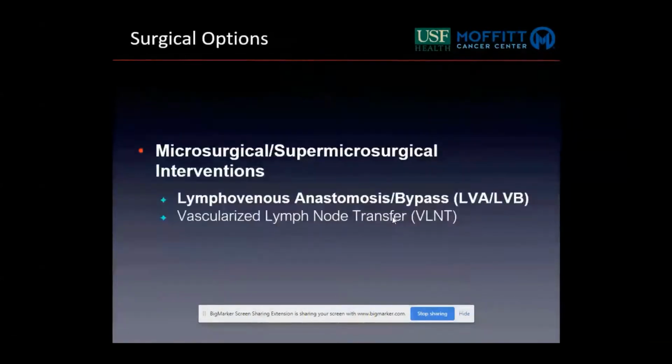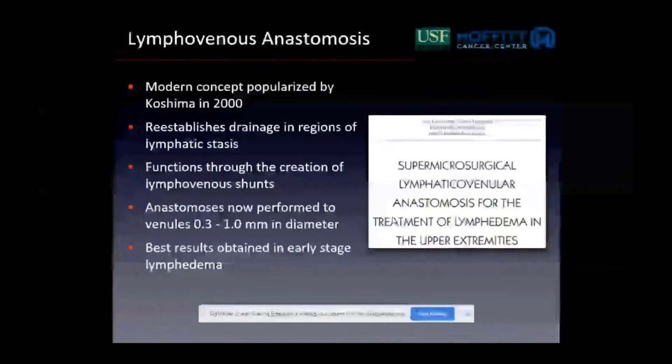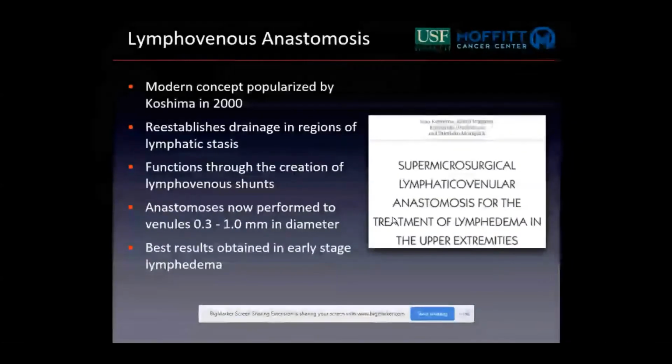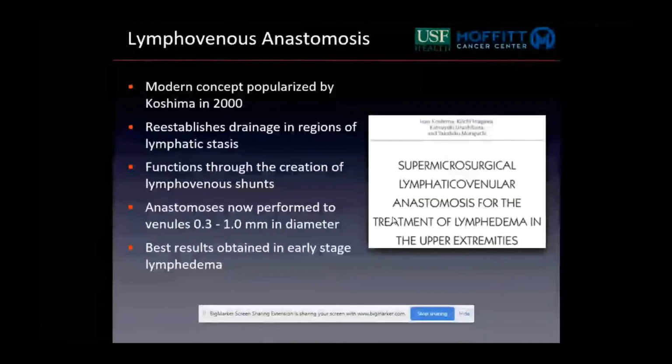A couple of mainstays of microsurgery that have evolved in the past several years are, again, the lymphovenous anastomosis or lymphovenous bypass technique that is our focus of early intervention at Moffitt and the mainstay of my practice, as well as vascularized lymph node transfer, which is looking to impart a capacity for new lymphatic development. But if we're at that point, we're looking at a disease state that's more progressed. So we're looking to intervene earlier than that.